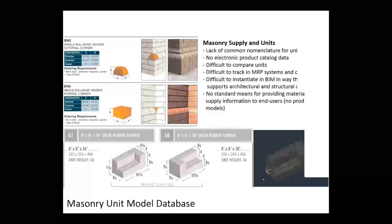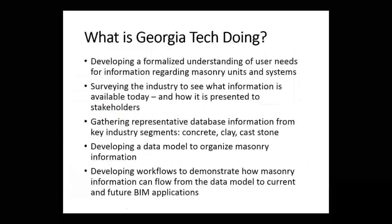So what are we doing at Georgia Tech? We're developing a formalized understanding of user needs for information regarding masonry units and systems. And I'll try to make that more clear as we go through the presentation.